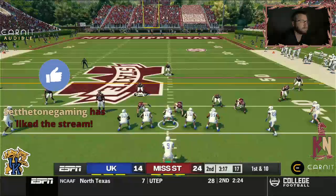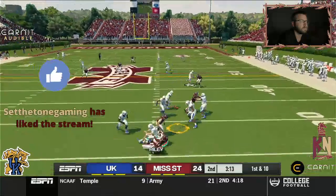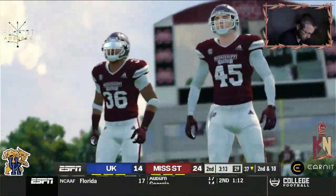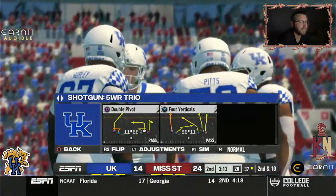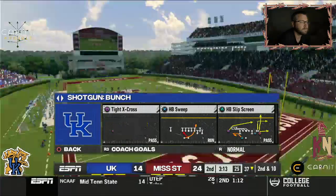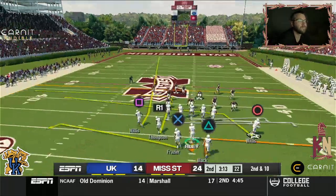Shotgun and five wide out. But I love the toughness here by this quarterback, sitting in until the last second, trying to make a play downfield, only to have this defense get to him. He's got to do a better job maybe feeling things out a little bit, but at least he has the awareness and a toughness to sit in that pocket.